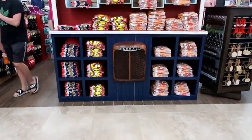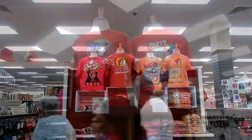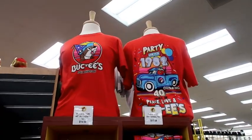I love the little, I think that's a tractor grill. Which one? Probably the guitar. Anybody born in 1982 or graduated in 1982? 40th anniversary t-shirts.